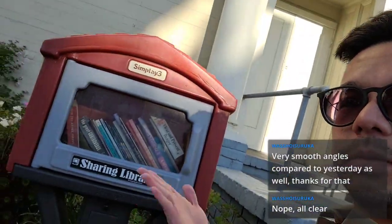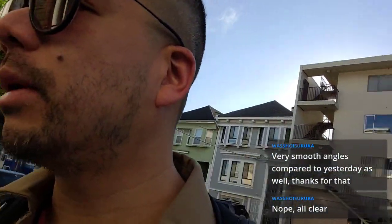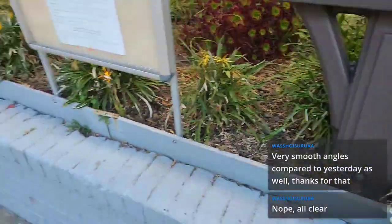So here we go, Clear and Present Danger, on the sharing library, and it looks like there's a site here. The site is simplay3.com. Cool. There's also, if you just type in free little library or little free library, there's a map where you can find more of these.